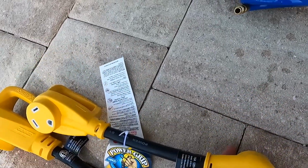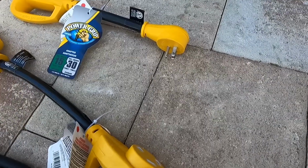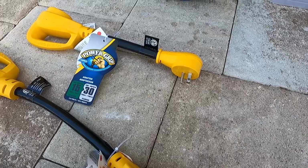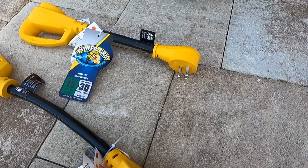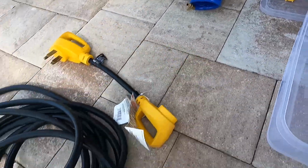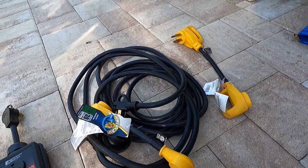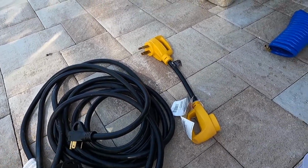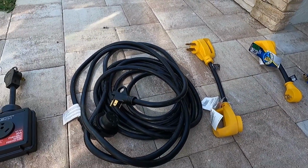I also purchased this 30 amp to 15 amp, which is a 110 volt dog bone. What this allows me to do is plug into a 110 outlet. So in my garage, for example, I have a 110 outlet that is a 15 amp, and I can plug this into the outlet in the garage and then take this other end and plug it into the 30 amp side and then plug this into the RV. And I have done that, and I have been able to run everything, including the air conditioner, all from the garage plug, which is a nice thing to have.